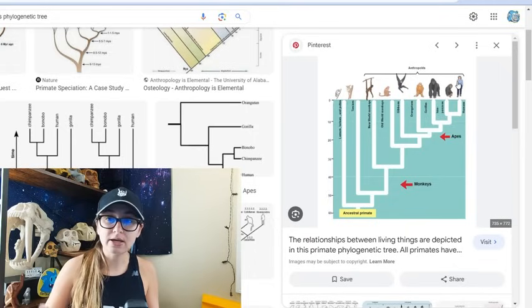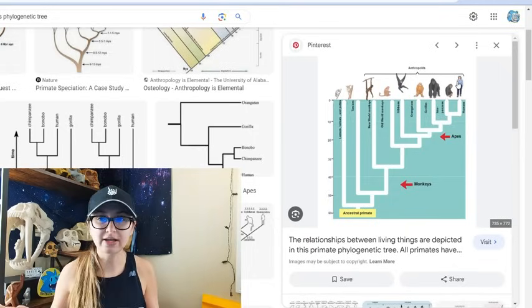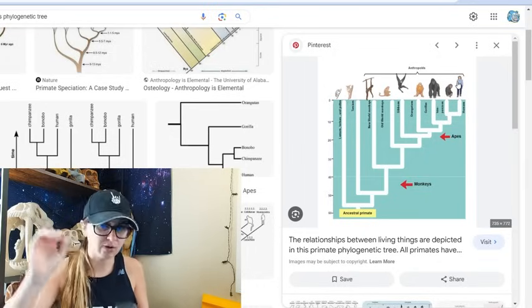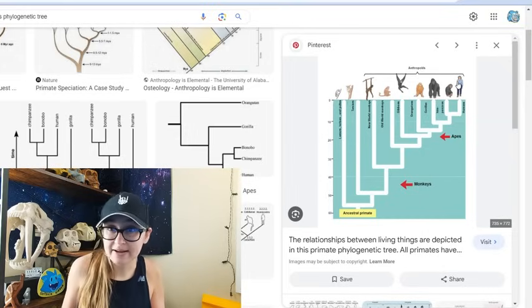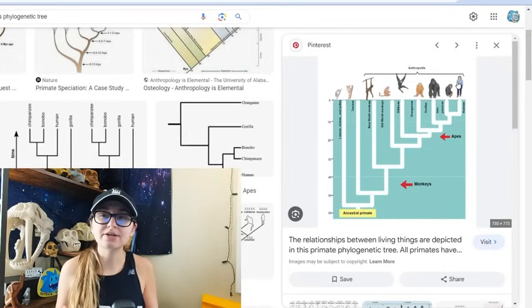So Hominidae, in a phylogenetic sense, is a nice monophyletic clade. It includes an ancestral hominid and all of the descendants. Great. But ape, in the colloquial sense, as we use with one another, is a grade and not a very informative one at that.